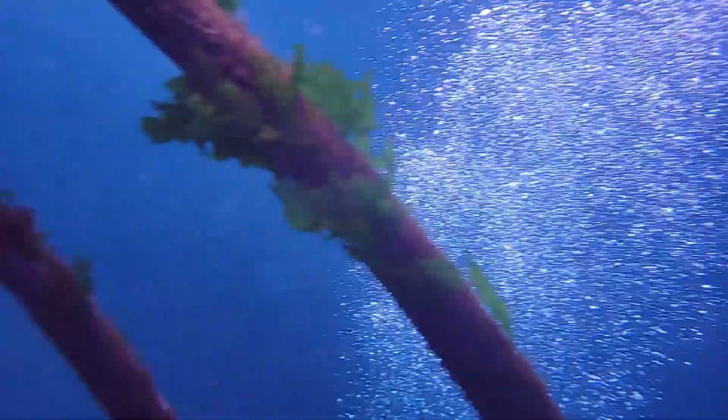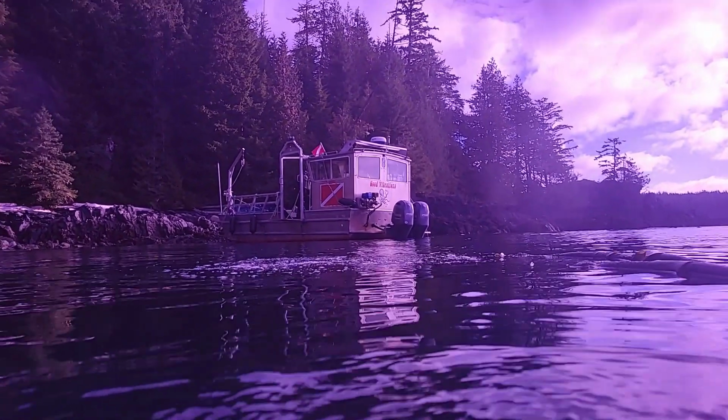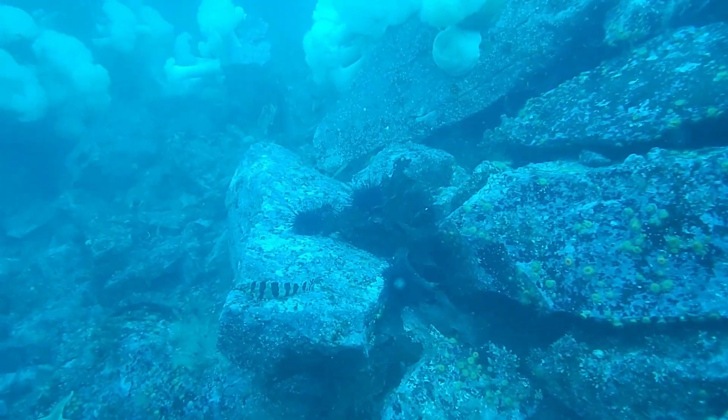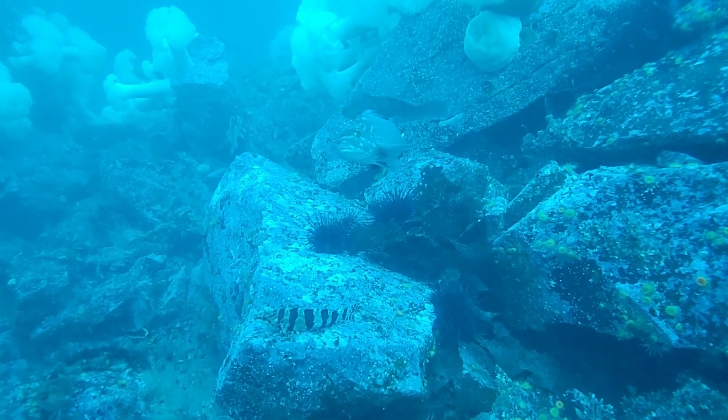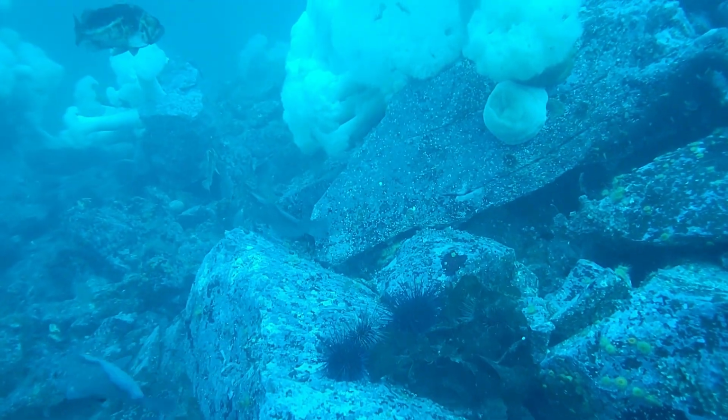The first dive of Day 2 was a site called Harar Point, and the visibility here somehow managed to surpass the first day at Gooseneck. You can see here from the surface the divers at 10 meters below me are clearly visible, and I'd estimate the horizontal viz on this dive was at least 20 meters.